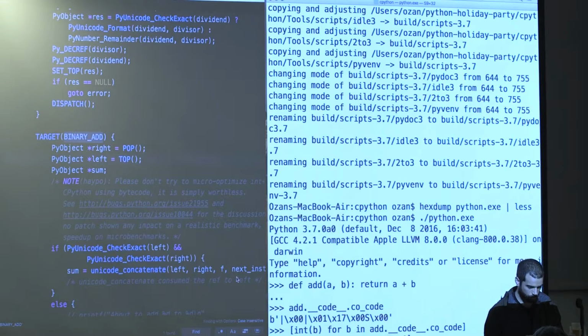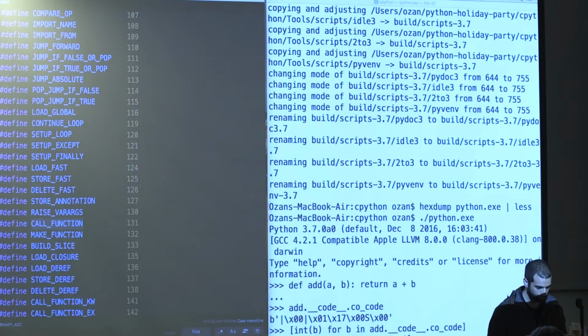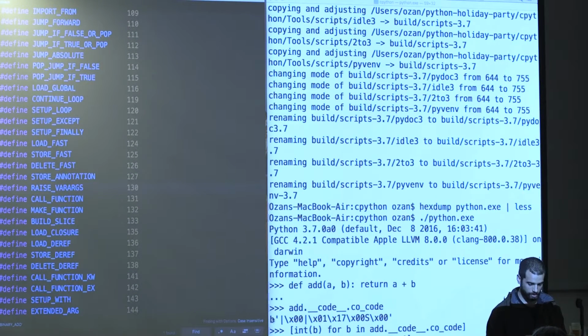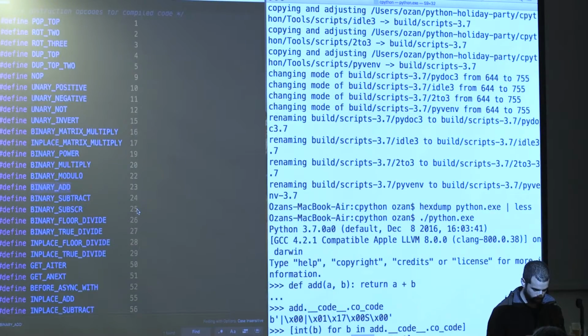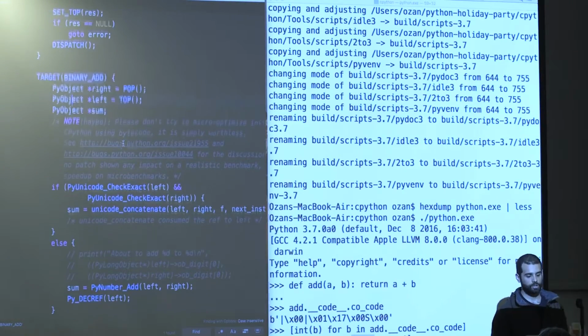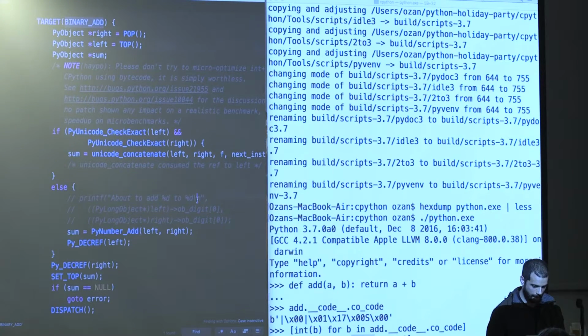Now when you want to figure this out, you can look in opcode.h and just find what that is, right? I happen to know that this is the binary add, but here we go. Where is it? 23 binary add. And then you can come to ceval.c and see, when this instruction has been decoded by the virtual machine, what does it do to execute? So it does this stuff, yeah?